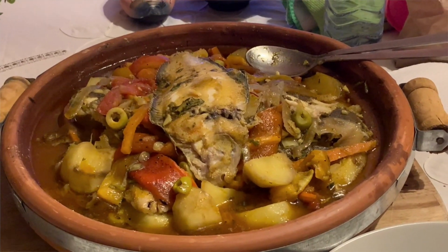We're currently in Morocco, in Tangiers. Diane has finished cooking her first tagine ever, a fish tagine, and we're really looking forward to trying that. I'm using a traditional tagine pot.